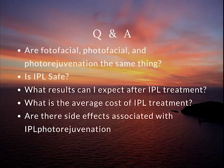What results can I expect after an IPL treatment? Well, immediately after your treatment, your face will appear slightly red or flushed. This is completely normal. Don't worry. It does go away. Depending on where you have it done and the strength of the IPL, it may take anywhere from 30 minutes to several hours for the treatment results to become noticeable. The redness will fade and you'll see improvements more and more.